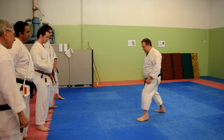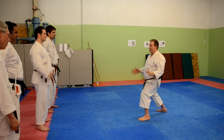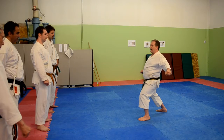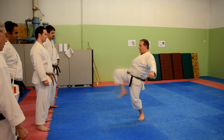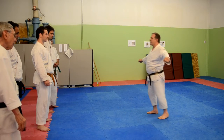I suspect that the majority of people who are taught front kicks in traditional karate, or especially in Shotokan, are taught to be in a front stance, put your hand at your side, and you move forward and kick. And people think, well, what is wrong with that? The problem is this arm position.